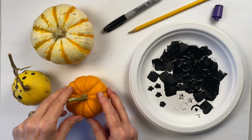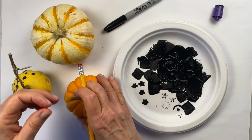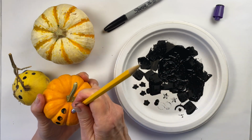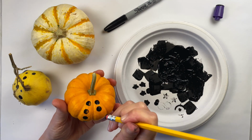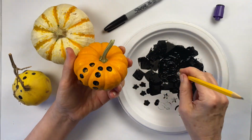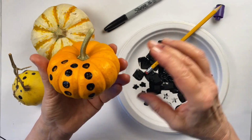You don't have to have stickers to make a pattern on your pumpkin. I'm going to use tempera paint and a pencil eraser to make dots on this mini pumpkin. And because it's a printmaking process, they won't turn out exactly the same, but I think that makes it even more interesting to have a little variety in those dots. I'll let this side dry and then I'll move around and do the rest of the pumpkin.